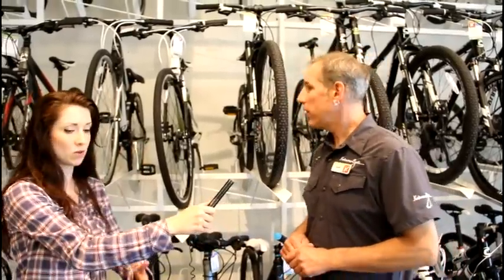Then from there, we'll show you a few different choices and give you the opportunity to ride a few different bikes. Oh, that's nice. And that really helps narrow down your choices by doing it that way. What's the difference between, for example, this commuter here and the one we have on the floor?